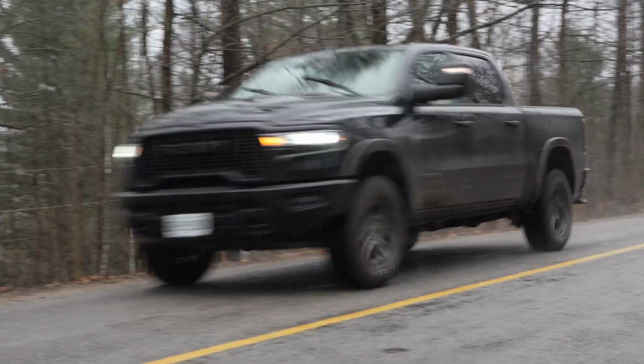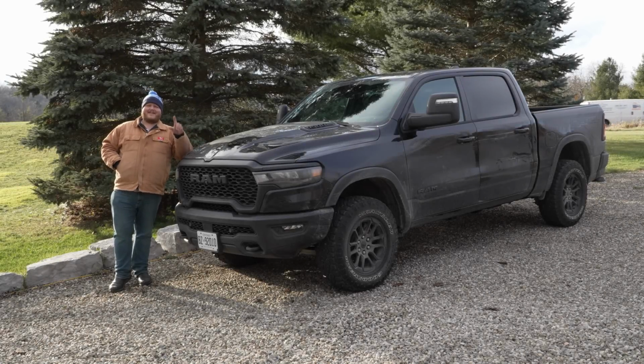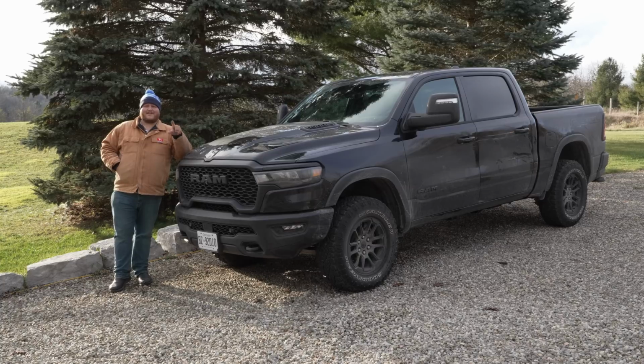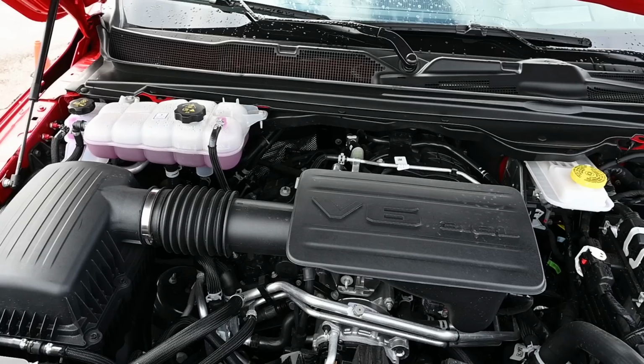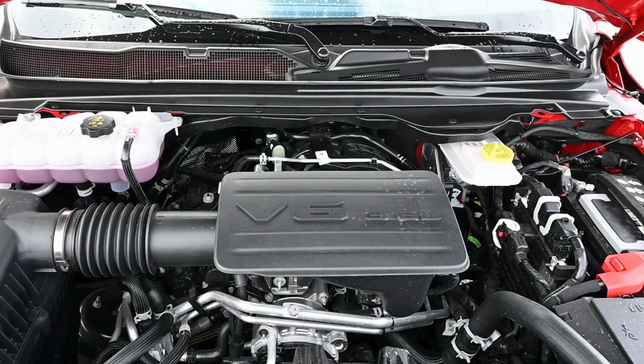built up over decades. Now that's it for the engine for now, although I should mention that yes, the 3.6 liter naturally aspirated V6 lives on in the Ram 1500 too, so there is a proper base engine option, and I actually quite like that V6.